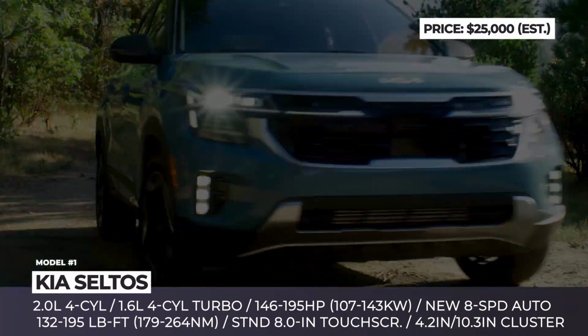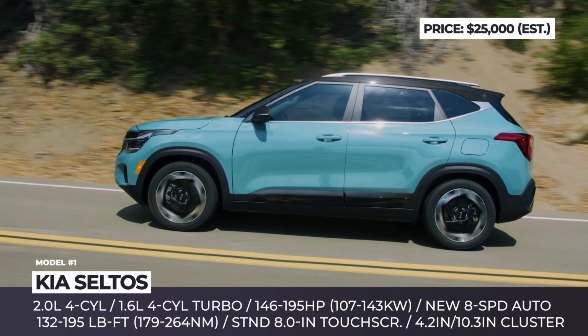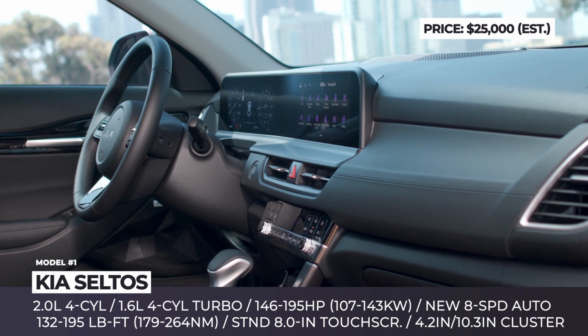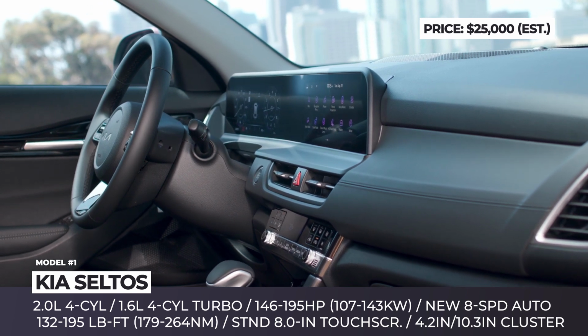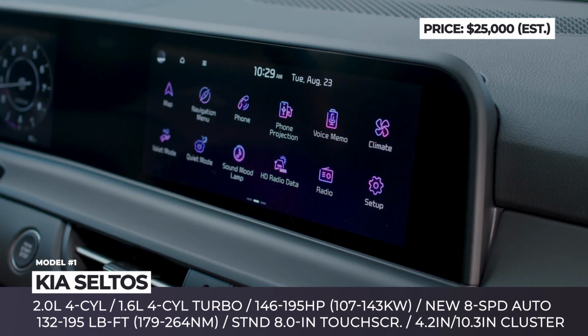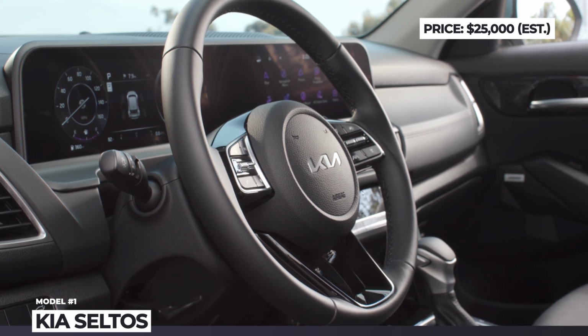In 2024, the Seltos remains one of the few subcompact crossovers offered with both front and all-wheel drive configurations. The interior space is more streamlined and will attract tech junkies with its upgraded optional panoramic multimedia system with two 10.25-inch displays for both the instrument cluster and touchscreen functions.